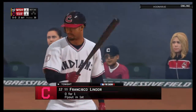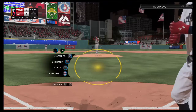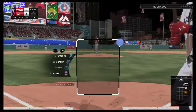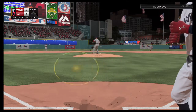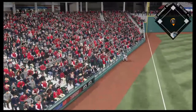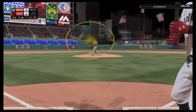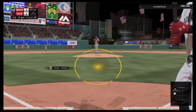Striding into the box, Francisco Lindor. He flew out in his last at-bat. Scherzer gets the sign. Here's the first pitch. A little tardy there. No balls and a strike. Just a bit late, and he's fallen behind 0-2. Not a bad pitch there with 2 strikes, but it misses 1-2.